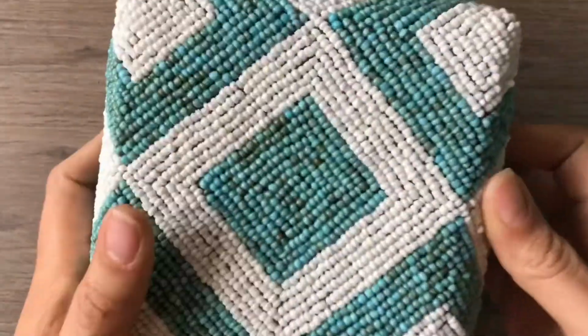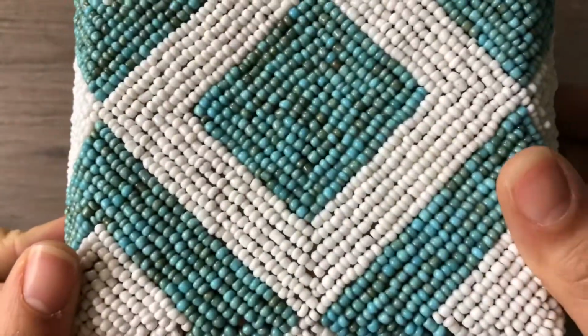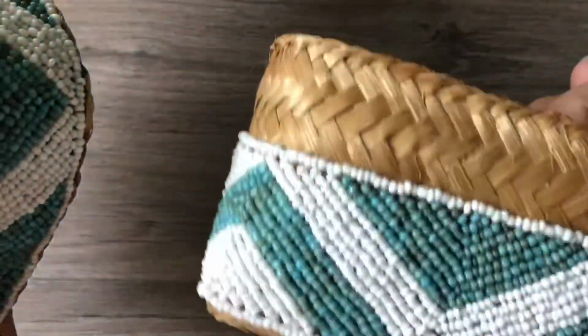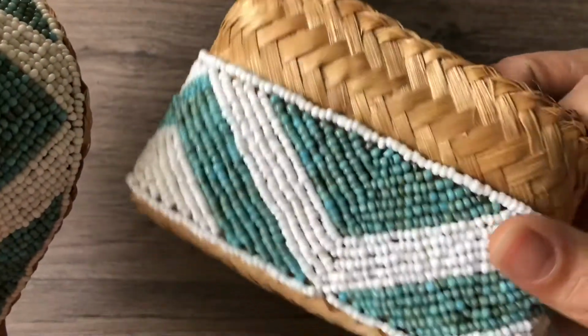It was too much to pass up. And this is very sturdy. It's very heavy too. So my favorite color, turquoise with white and a beautiful diamond pattern, matches my decor in my house very well. I think this will eventually go in my bedroom to hold some kind of keepsakes, but for now it's going to be in my living room.